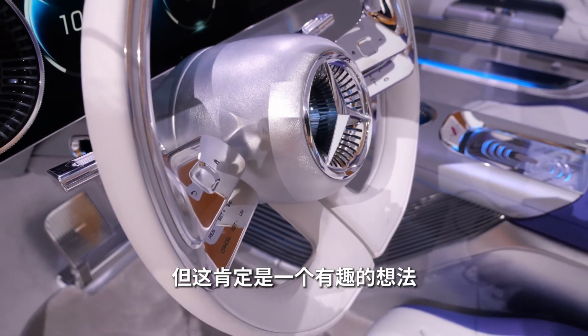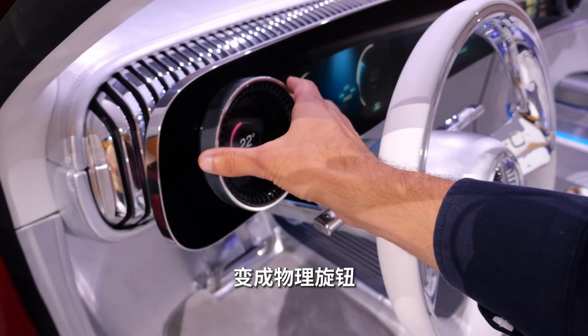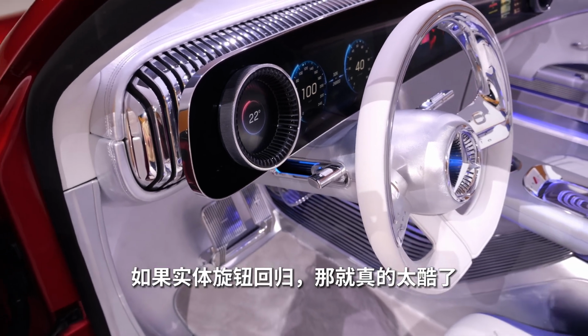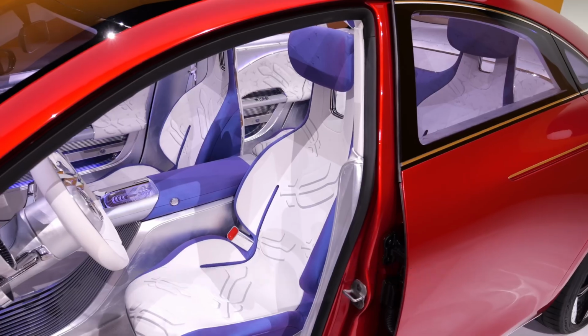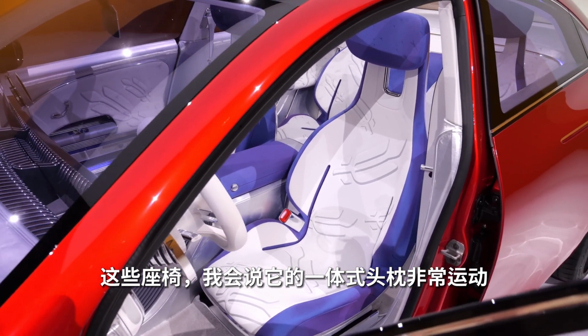interesting idea. And these air vents here, or air vent style at the same time, it is thought about that later you can maybe just turn them again to have physical dials. That would be cool when they make their return. Then the seats have this, I would say, sporty integrated head restraint design.